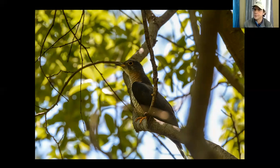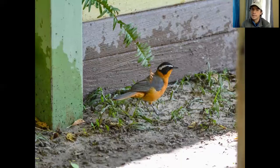Red-chested cuckoo has got that unique call. My South African friends joining me will know it as your "piet-my-vrou". That is a typical call of this bird. And as we know, these are all brood parasites and they rely on a host. And it is quite interesting. Your white-browed robin-chat, this guy over here, is actually one of the hosts for the red-chested cuckoo.